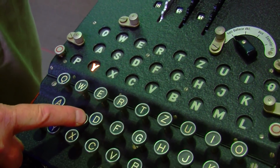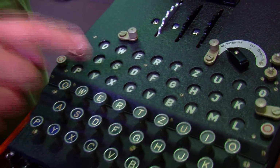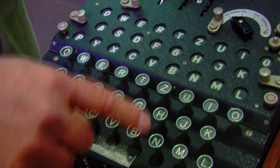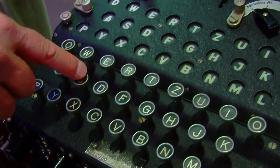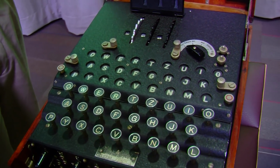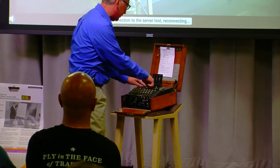Okay, now I have to write these down, right? Now I'm going to do that again, because as I said, I'm typing in TES twice. So again, T, this time it gives me a Z. E gives me a C. And S, this time gives me an E. So those 6 letters I have to write down and send them along with the message. But before I encode the message, I have to set this to the TES, right? So T, if I look on my cheat sheet here, is 20.